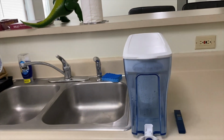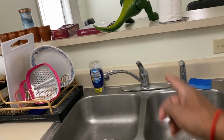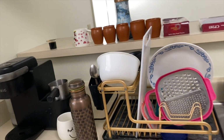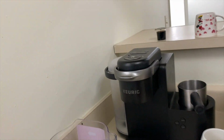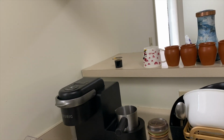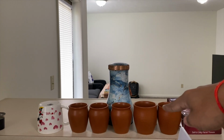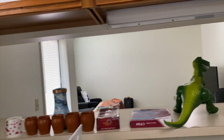And then this is a Zero water filter, basically no particulates. If you get water from the tap, you have 200 particulates basically. These are all keeping all your dishes. There is a coffee machine that tells that I am addicted to caffeine to an extent, but I do try to minimize it. And this shows I'm connected to the roots, to the Indian soil, by having a lot of kullad, which are all synthetic.